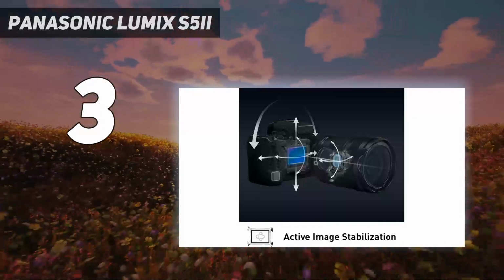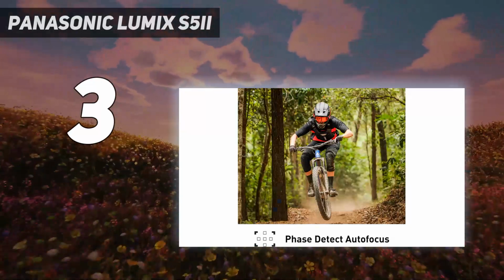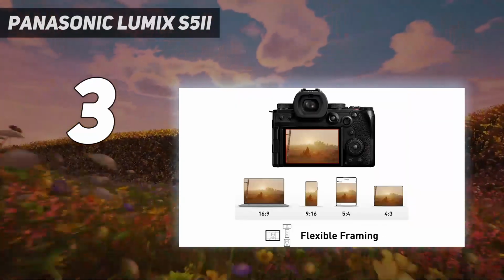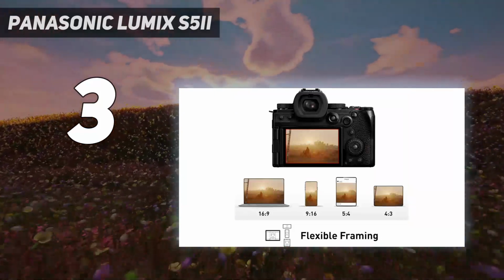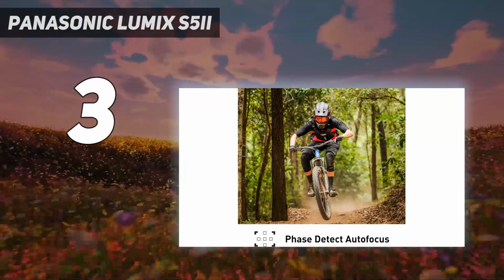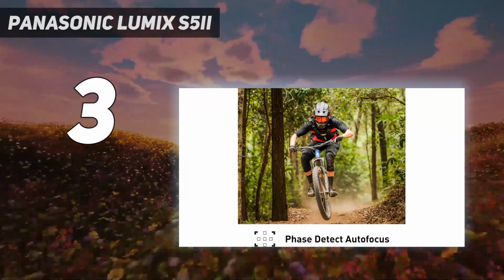The original Panasonic Lumix S5 was a steal of a camera, and the S5II improves on it in some key ways, most notably with a new phase detection autofocus system. While it's still no match for Canon's dual-pixel AF system, it does perform fairly well overall.